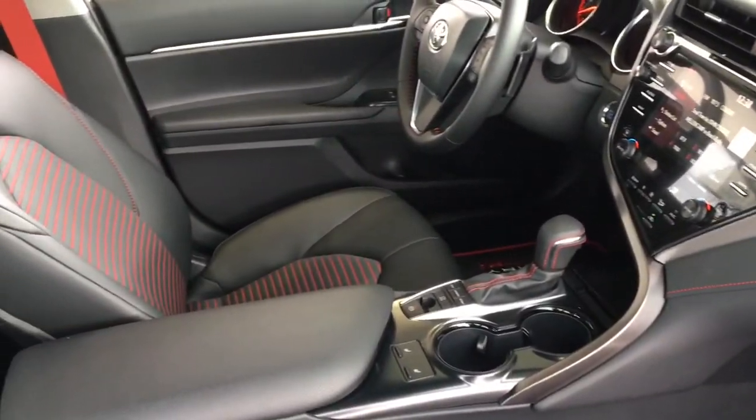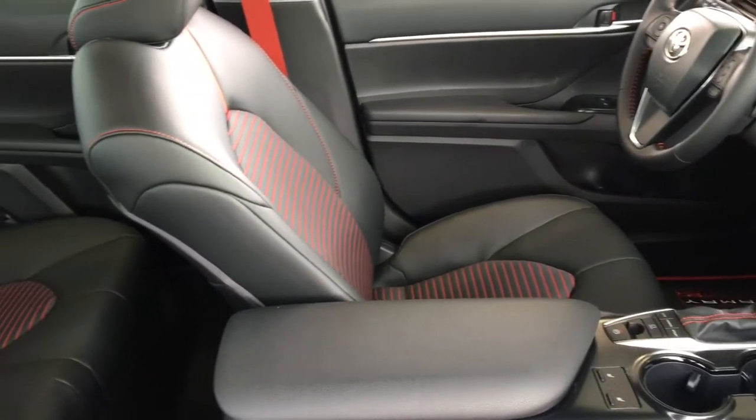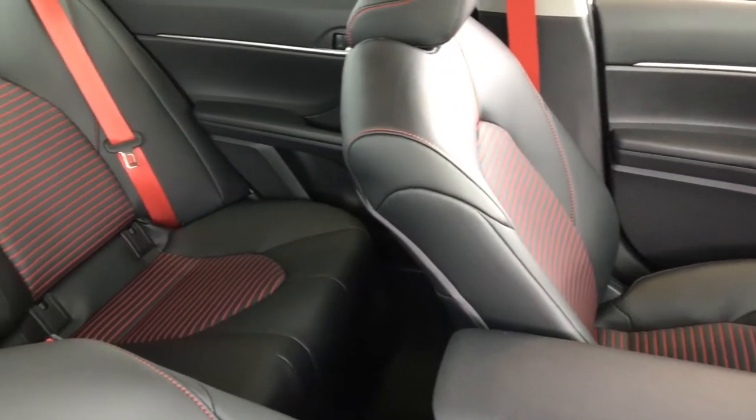The new Camry's longer wheelbase increases legroom in the back for your passengers, and the TRD red and black theme continues with red seat belts.